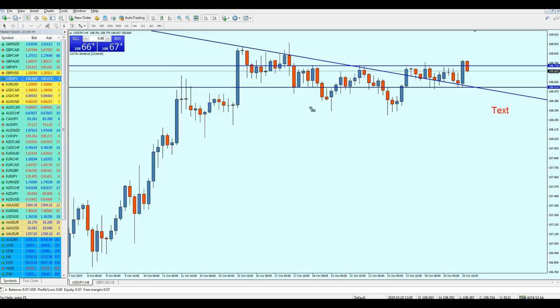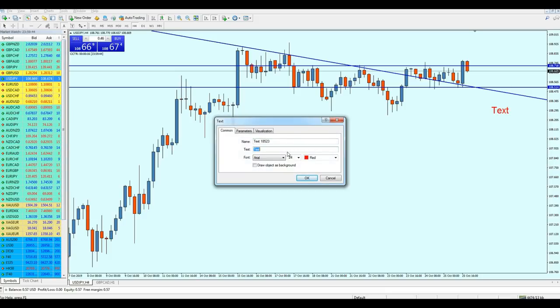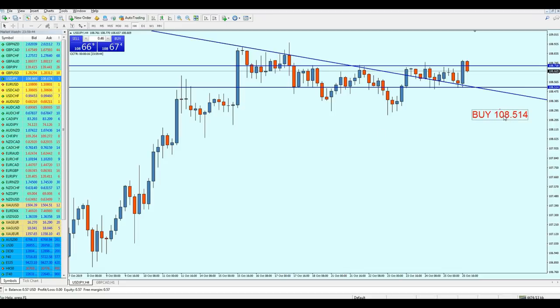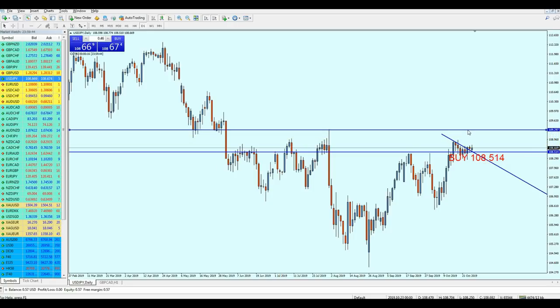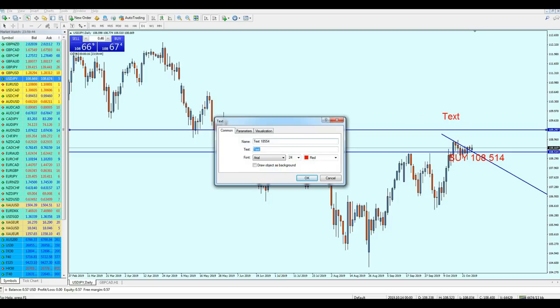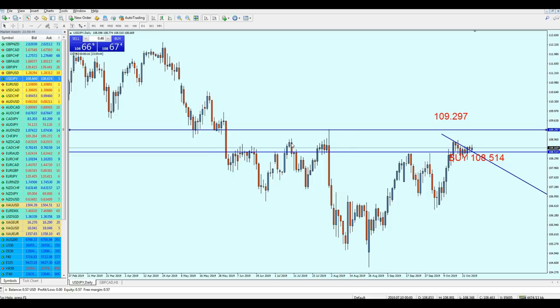108.514. Oh, come on, man. Buy on 108.514. Let me delete the other one. Exactly like that. And we can expect the profit to be, let me tell you, since we are expecting the USD JPY to reverse at this support level, I think it's going to continue rising all the way up, at least to hit this previous resistance right here. So we can look for about 81 pips of profit. So the take profit will be 109.9297. That's our take profit for the USD JPY, and hopefully we are going to get them all.